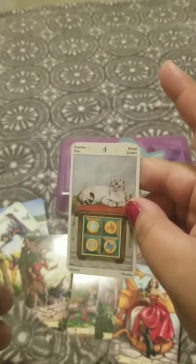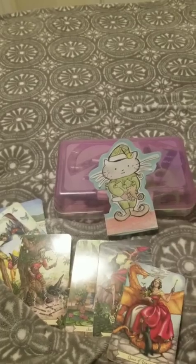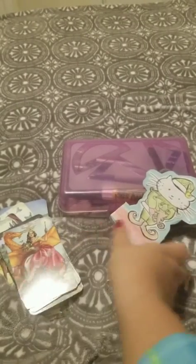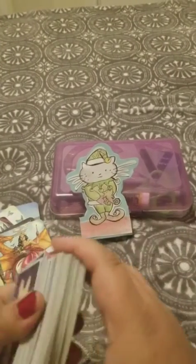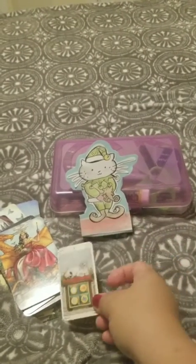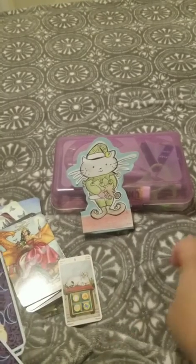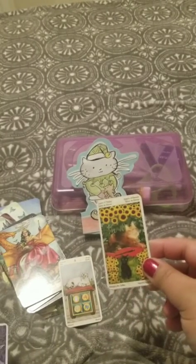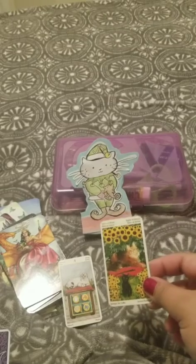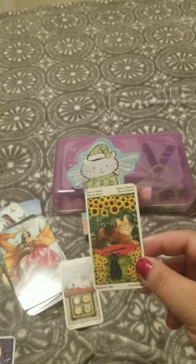So 4 of Pentacles. So I feel like this pile is probably kind of broke from Christmas or holidays. Maybe too much spending with themselves or others, too much expenditures for their family or friends. We have another Queen of Wands.